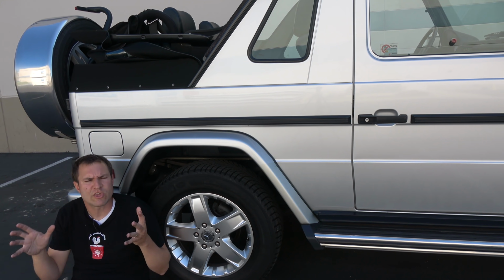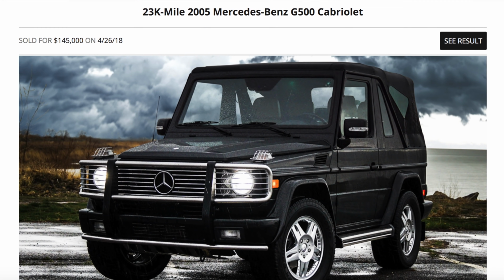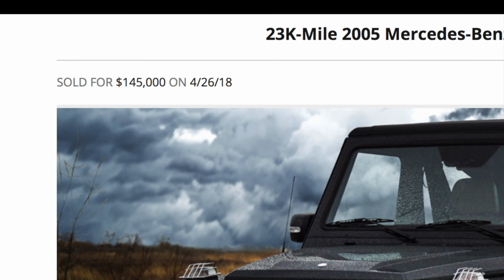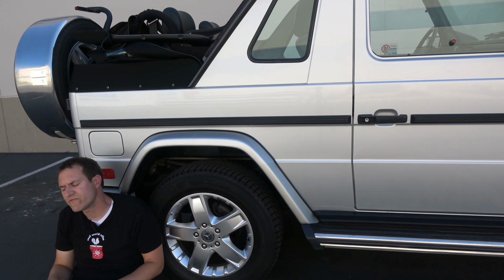The last public US sale of one of these was on Bring a Trailer, a 2002 model sold to Michael Strahan, actually, the football player turned talk show host. He spent $145,000 plus the Bring a Trailer commission, so $150,000 for a slightly newer version of mine with much better miles. I didn't spend anywhere near that on mine, but it was in that ballpark, $100,000 to $150,000.